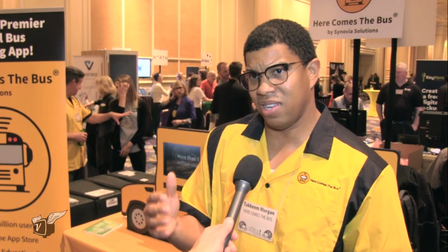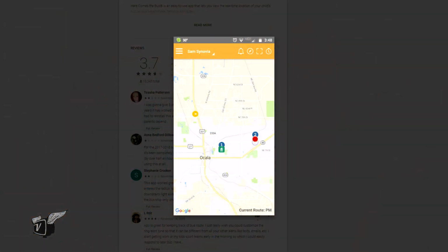Well, first of all, the school is interested in the safety of every child. That's their number one priority. So this allows the parents to know exactly where the bus is and to know when their child enters that bus. So that's the first reason. But the second reason is that it cuts down on the phone calls to the transportation directors, because now the parents aren't calling saying, where's the bus? Because on their app, they know exactly where the bus is.